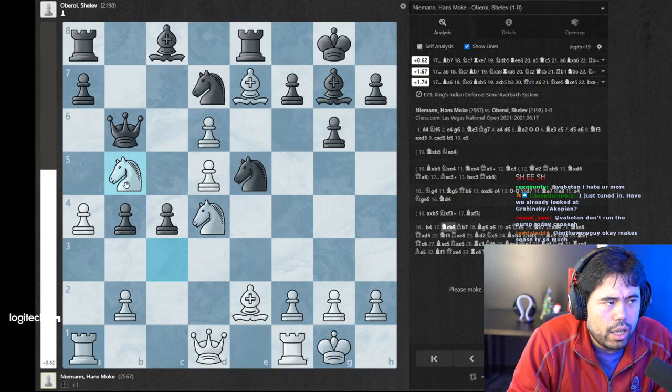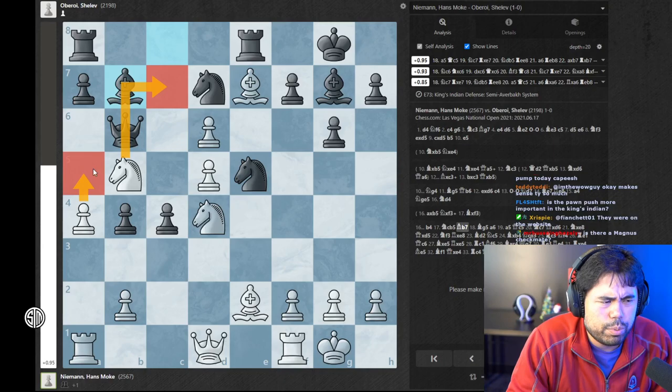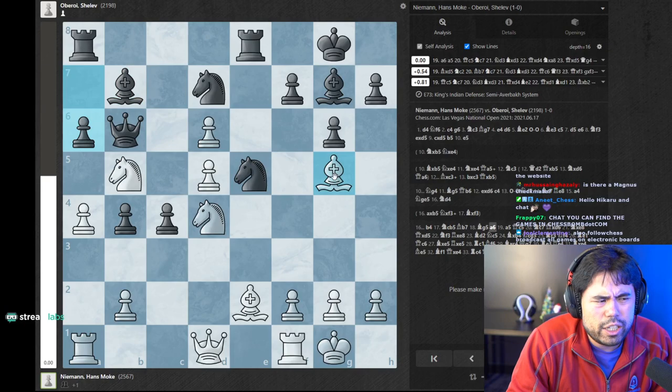And Oberoi plays bishop b7. Hans goes bishop g5. And this is also another very, very weird move that I didn't understand, which was why didn't Hans go knight c7 or pawn to a5 here? Both of which looked good. Because like when he moves the bishop, now it gets very messy. Because a6, a5, queen c5, knight c7, and now Black takes.